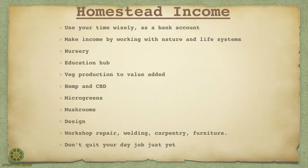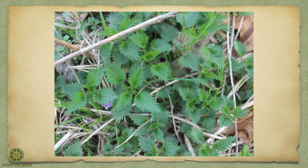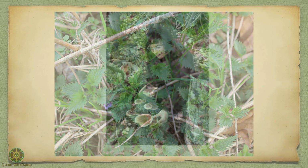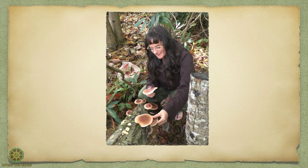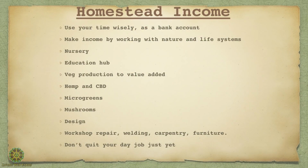Seriously. Microgreens. I love the idea of microgreens. They take such a small area to grow. It doesn't really require a whole lot of startup money to grow microgreens, and they're very expensive in the store. Mushrooms, we talked about consultation. You could do design work. I do a lot of design work at home.